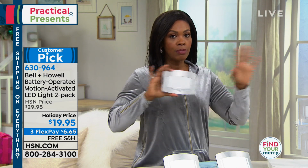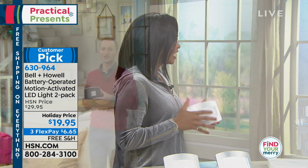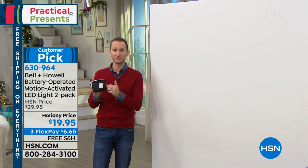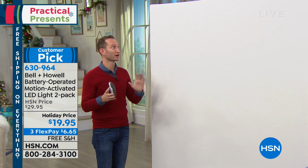But we want to show you how these are going to work on your wall. You're getting 2 of them, and if you need more than 2, go ahead and pick up as many sets as you need. Yeah, this is all about the easy installation. I've taken that little adhesive off. So this is the installation part. You figure out where you want to put it. You can put it high or low. We're going to start off high.